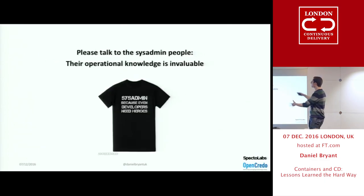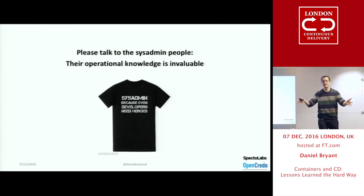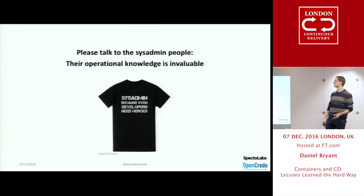So the newsflash on this bit is: talk to the sysadmin people. Talk to the operations team. They're your friend. And I'm sure I'm preaching to the converted. I think in this room, most of you are probably pretty savvy with these kinds of things.